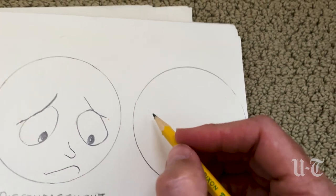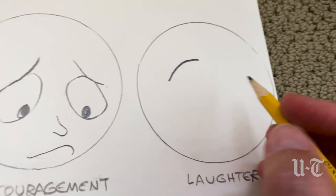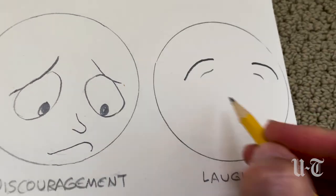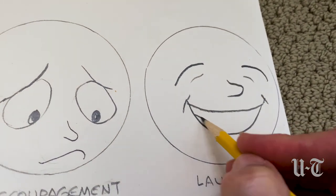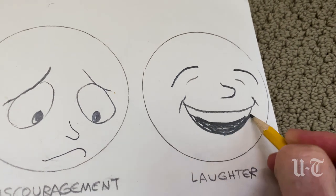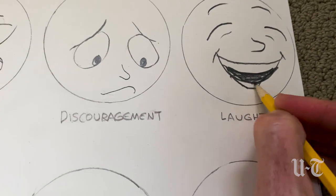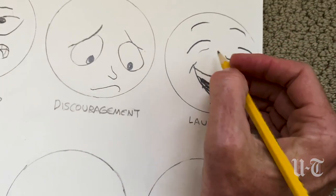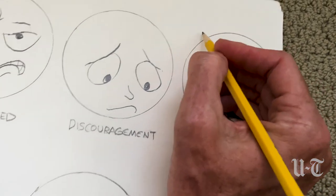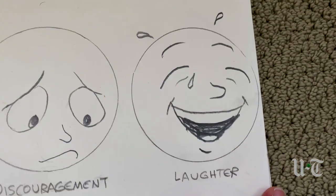Now, laughter, we are going to draw eyes, but they'll be different. Watch. Now, when you laugh, your eyes squint. So we're going to capture that. And when you laugh, you show teeth. Oh, by the way, I have a super good laugh. You're super good at laughter? Okay, there's a little bit of his tongue down there inside his mouth. So there's laughter. And sometimes if you're laughing really hard, you might be crying, you're laughing so hard. So we draw little cartoon cry marks coming off of the figure.